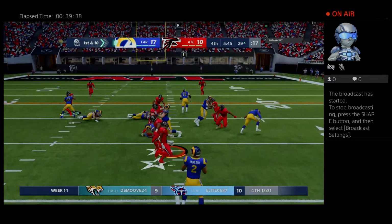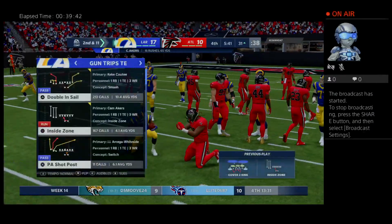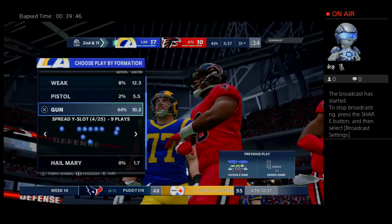From the shotgun, here's a give to Akers. And he will lose yardage here to the 31-yard line. Officially, it's a 1-yard loss. That's going to bring up 2nd and 11.